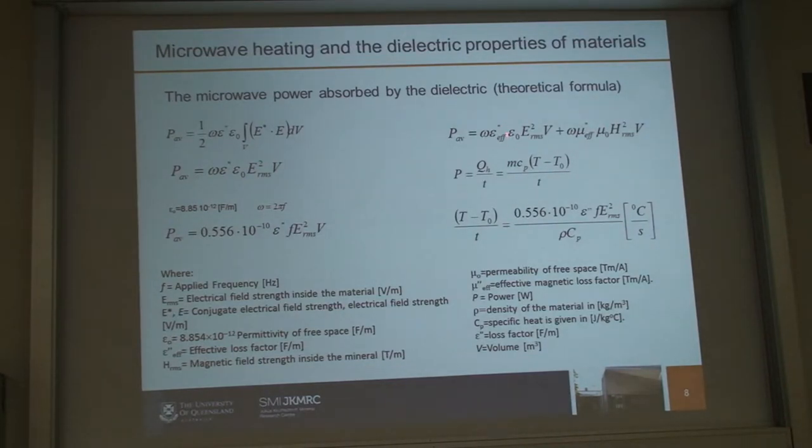So the overall power has electric and magnetic components. We also know that this power is a function of the electric properties of the material and the strength of the electric field within that material. And we also know that we can measure the temperature change within a time interval by knowing the mass and specific heat. So if we combine these two equations, we can have an estimate of the heating rate of these materials.